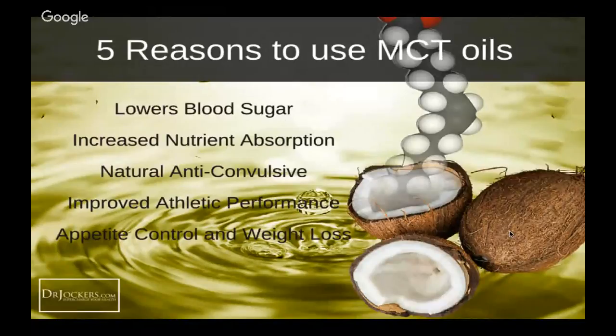And so MCT oils are very easily converted into ketones. So basically, if you're using that during the initial stages of a ketogenic diet, or even before you lower your carb intake and get yourself into a ketogenic diet, it can help get your body familiar with ketones, or with higher amounts of ketones, and then help facilitate that transition away from glucose metabolism into a more fat-burning metabolism.